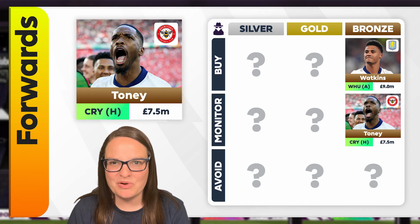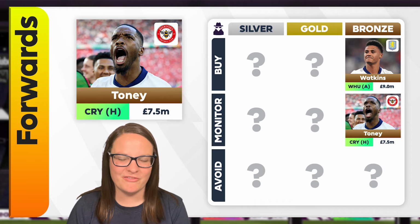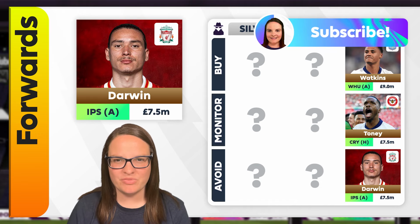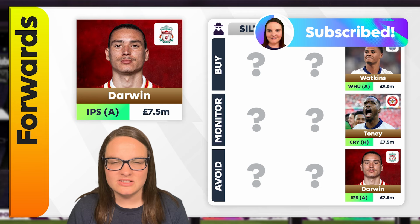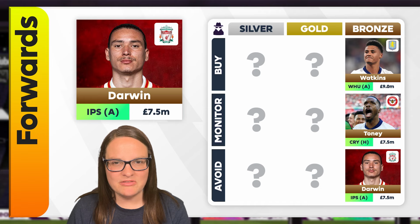Sticking in that 7.5 million price bracket, and the bronze pick for the avoids, he's a player I feel like I talk about every pre-season for 3 years now, Liverpool's Darwin Núñez, because there are so many question marks at Liverpool right now. What formation is Arne Slot going to play? Are we going to see Salah as the number 9? Well, that's Núñez's favourite position.